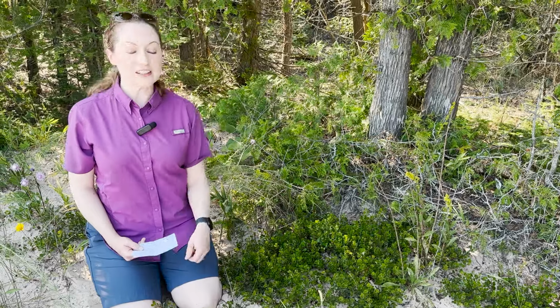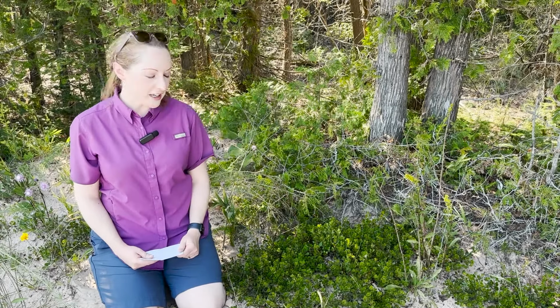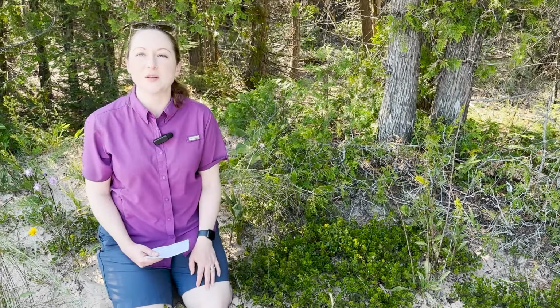So I hope you take a look at your landscapes and see if you can incorporate the lovely little bearberry.